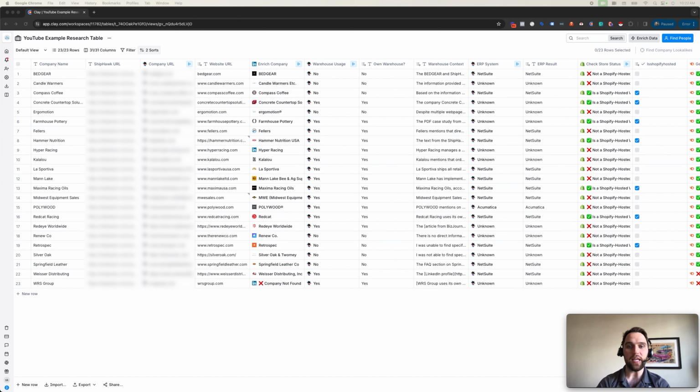Do they have their own ERP system of record? And if so, which one is it? And then do they have more than 3,000 parcel orders a month or more than 200 LTL, less than truckload, orders per month? And so, I realize your data points are almost certainly going to be different than this, but the same principles apply here. And so we weren't able to get a 100% hit rate across all these different data points, but we're able to get pretty good hit rates here.